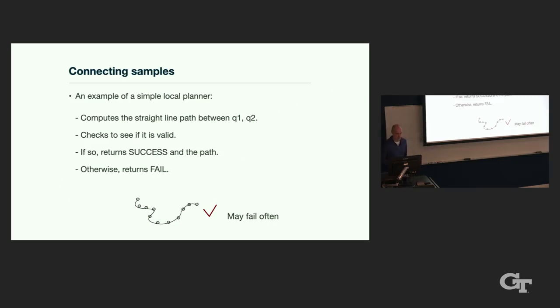I already kind of alluded to this: how we connect samples is basically you find two samples that are somewhat nearby and compute a straight line path in configuration space, and we just interpolate at some resolution and keep doing collision checks. There are fancier ways to do collision checking, where we have continuous collision checking that automatically determines the step size, but the simplest way is to check at some resolution. And if all checks succeed, then you say there's a valid way to go from A to B. You keep that edge.